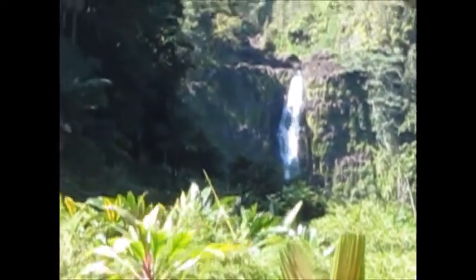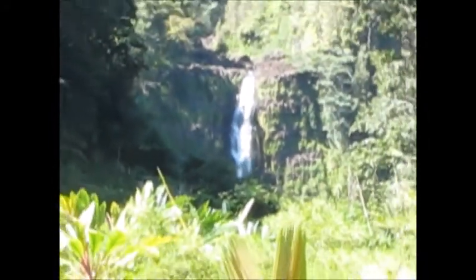We're getting ready to walk down to it. We're not quite done with lunch yet. As soon as Susan finishes up, we're gonna walk down the path to this fall and see if we can get a little closer and get to the pool and some of the other cool and neat stuff at this fall. Looking forward to it. It should be very, very neat.